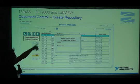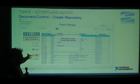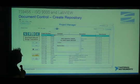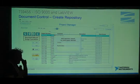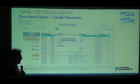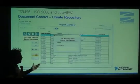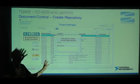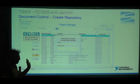Using the same tool, this is our standard tool, so every program in the company has one of these. You can create a repository. Our repository is up in the cloud, but we control it. All we've done is hire a VPS in the cloud, which is ours. It's just a Linux computer.